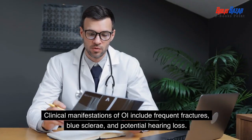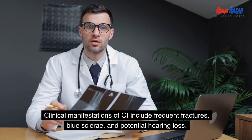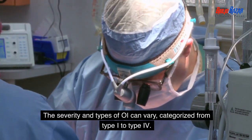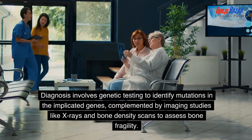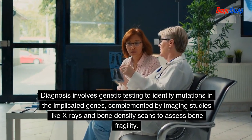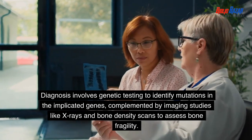Clinical manifestations of OI include frequent fractures, blue sclerae, and potential hearing loss. The severity and types of OI can vary, categorized from type 1 to type 4. Diagnosis involves genetic testing to identify mutations in the implicated genes, complemented by imaging studies like X-rays and bone density scans to assess bone fragility.